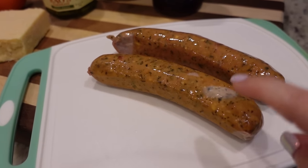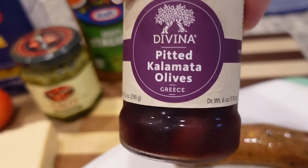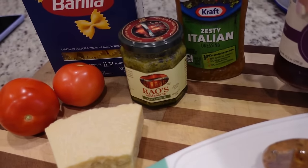We've got very simple ingredients. Let me show you. So I thawed a couple of chicken sausages out. They were in the freezer. I've got some Parmesan cheese. This, I'm just throwing it in here because we have some left. It doesn't necessarily go with the theme. This is more of a Greek type thing and we're going more of Italian.